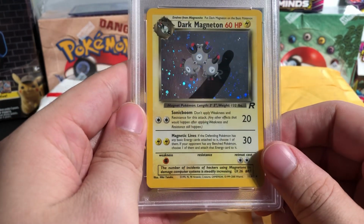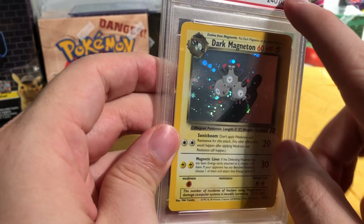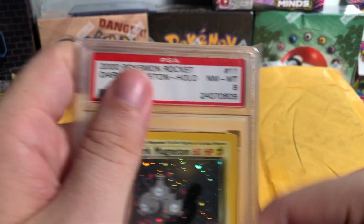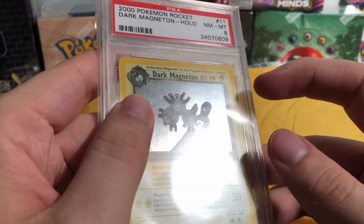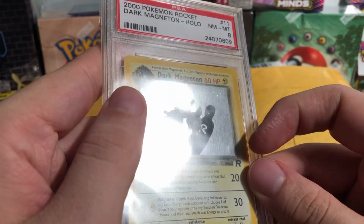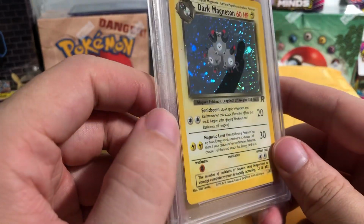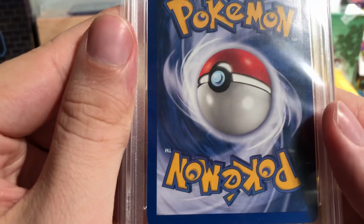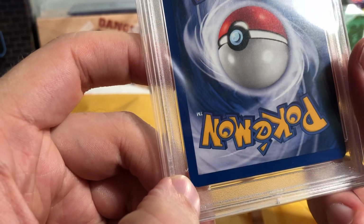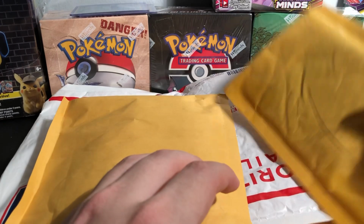Let's see what we start out with. Dark Magneton Holographic. It's not first edition, and it's only PSA 8. Oops, here, let me make sure you can see that. PSA 8. It looks really nice. You can see that there's printing errors. I can see it immediately when I tilt this. There's a line right here, and that's a printing error. And it's going to stop the card from getting a better grade. I don't know if there's any other flaws with the card. Let's see. Yeah, a little white chip up here. Maybe a tiny little chip down here. Not really that much. Dark Magneton. Let's see what we get next.